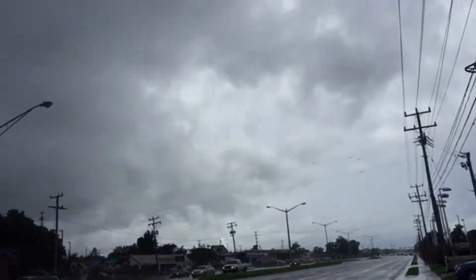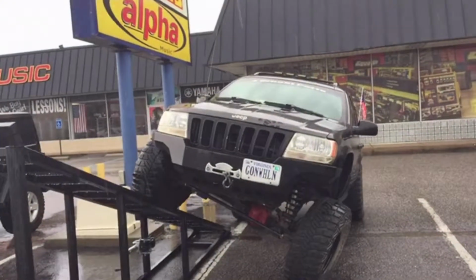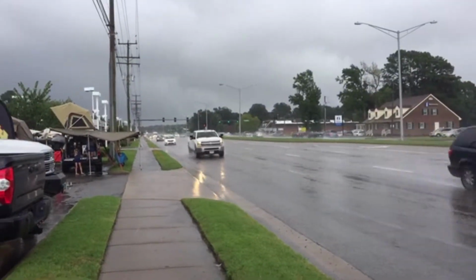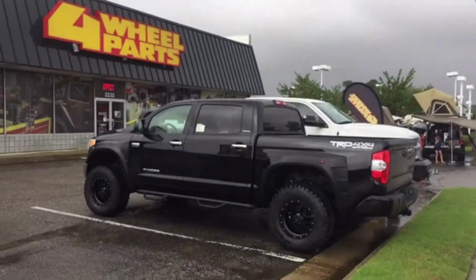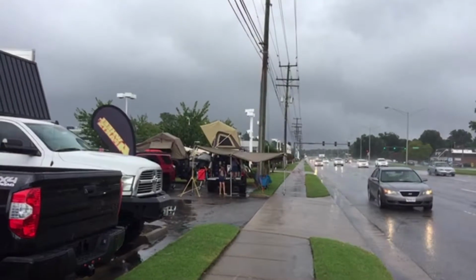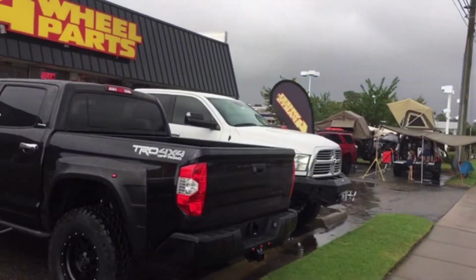Well, it's another beautifully rainy day in Virginia Beach, out on the East Coast. We're down at 4Wheelparts here, right off the boulevard, and we're helping out, bringing the overland scene and showing them what it's all about here during their latest sale.